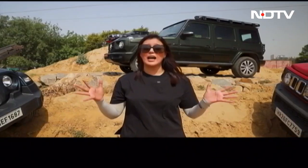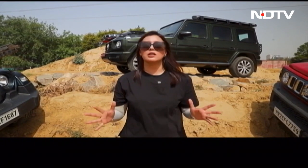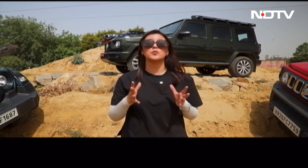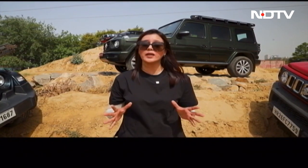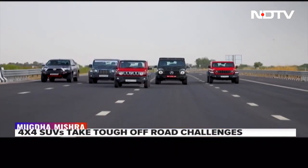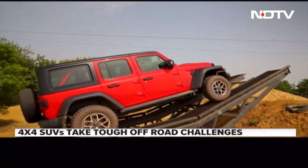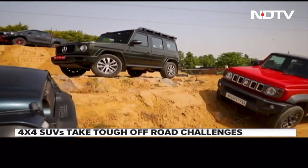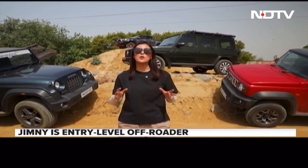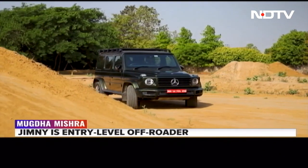The first episode had to be special, so we thought of covering SUVs. They are all the rage. In the last financial year, almost 50% of all vehicles sold in India were SUVs. That's also because these days even hatchbacks on steroids are being called SUVs. So we thought of going back to the originals, the ones that truly deserve the sports utility vehicle tag, the real SUVs.